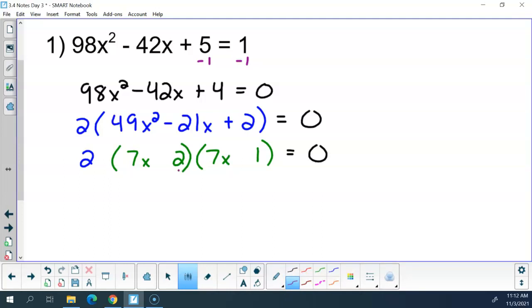Okay? So these two would combine to be 14x. These two would combine to be 7x. Out of those, can I get negative 21x? Yeah, if they're both negative, I get negative 21x. So both have to be subtraction signs.